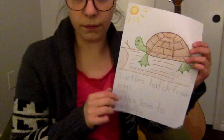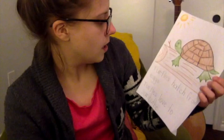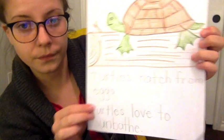I have drawn a picture of a turtle. I drew my picture of a turtle laying on a log enjoying the sun because I know that turtles love to sunbathe. So underneath, I wrote, turtles hatch from eggs. And then I said, turtles love to sunbathe. A fun fact about turtles.